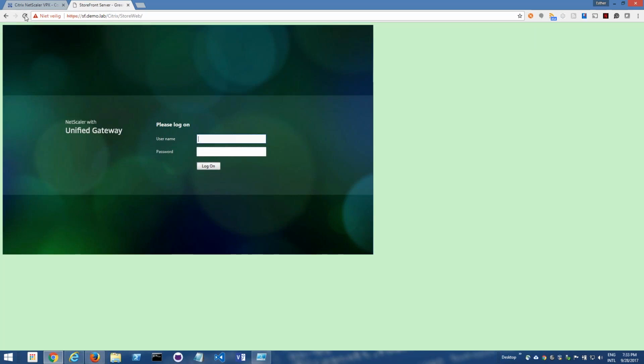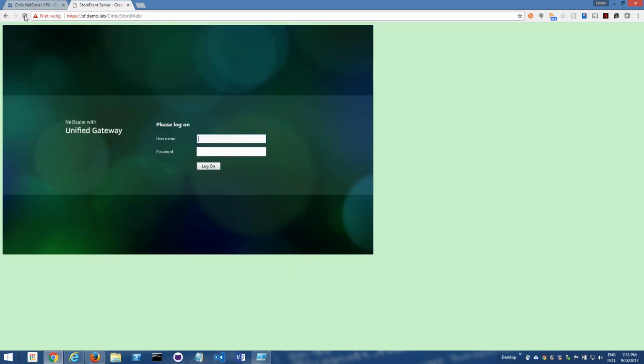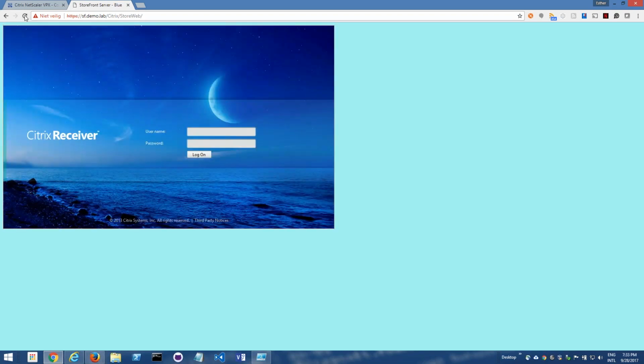So if we refresh the page, you'll notice, because I'm having it set to round robin, and the green server has a weight of 2 and the blue has a weight of 1. So I have to hit refresh a couple of times. But you'll notice that it is doing some load balancing between the servers.